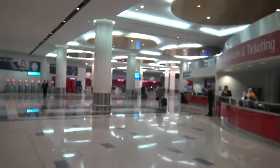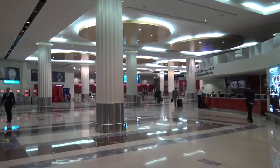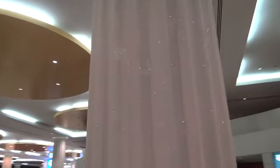But here we are. So this is what the first and business class check-in looks like. Absolutely colossal mall of a check-in. Stunning, actually. Look at this, so shiny. Look at the glitter there. I've just done a scene, which is me essentially getting out of the car and arriving here. Next scene, obviously, check-in.